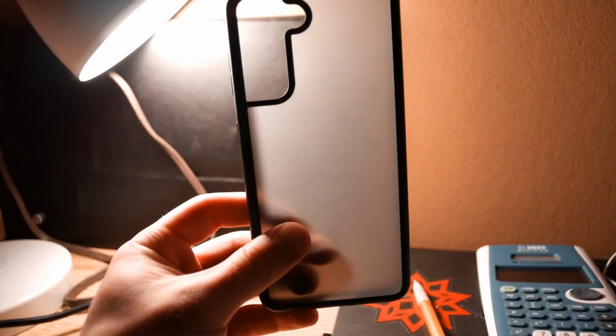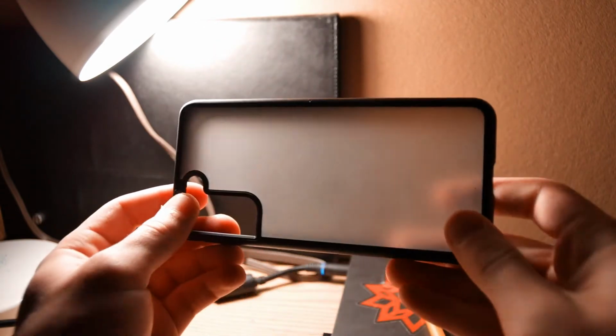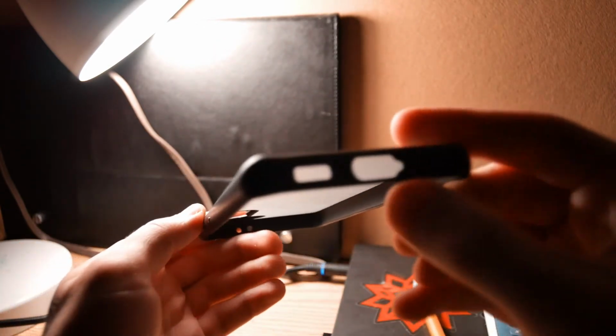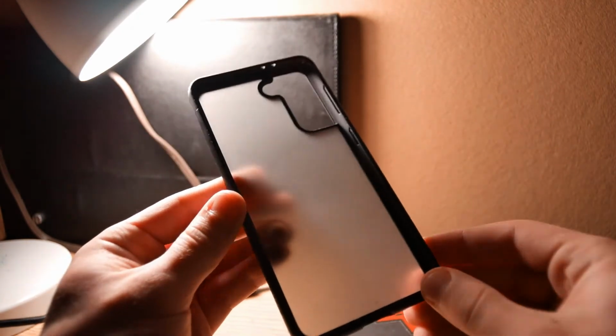So why did I pick up this case? It got great reviews. It had really good drop protection. It was a slim design. I value slimness in my cases, and it was only $19 with, I think, a coupon code for, I don't know, maybe 5 to 10% off or something like that. They're running a special. So that's basically the gist of why I picked this up.